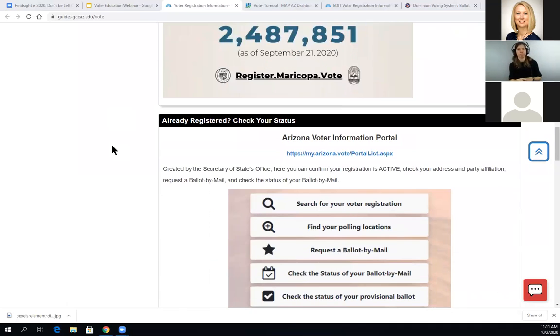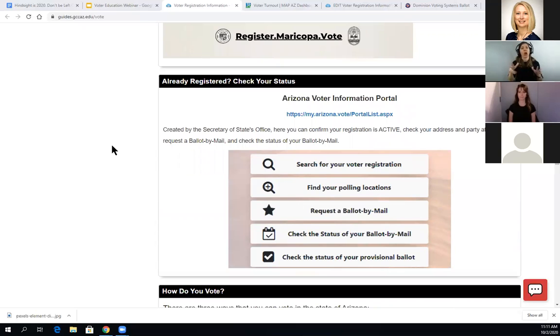Okay. So now, if you have already registered previously, it's always important, if you're not on the alerts already, to check your status and check it in a timely manner. And there are two different ways that you can check your status. One of them is on the Arizona Voter Information Portal, which is through the Secretary of State's office. And here you can confirm your registration is active. You can check your address and party affiliation. You can request a ballot by mail, which you can either do one time, or you can get on what we call PEVL, which is a permanent early voter list. Okay.